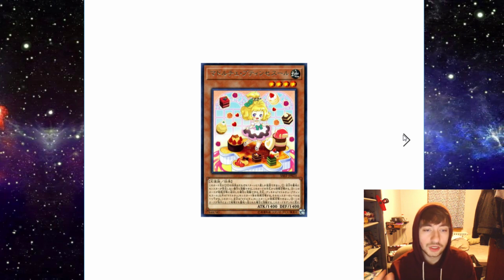We see Madolche Pudding Sis, this new monster here. This card is absolutely busted. This is the best card in the entire archetype, like it will be when it comes out, I believe. It literally makes cards that were maybe a +1 into +3s. It's insane what this card does for the archetype.